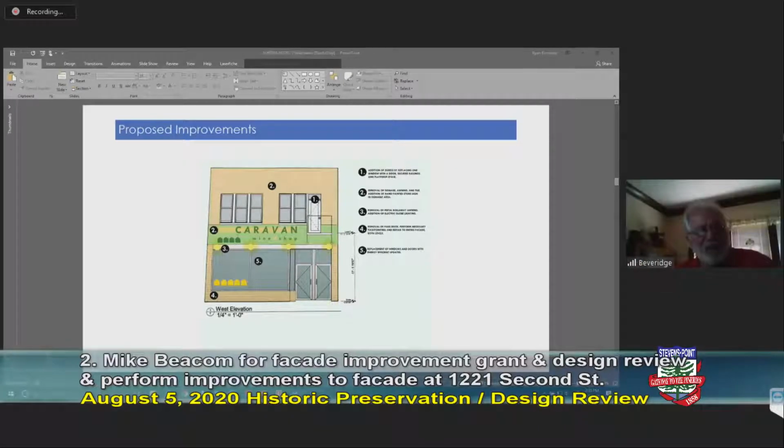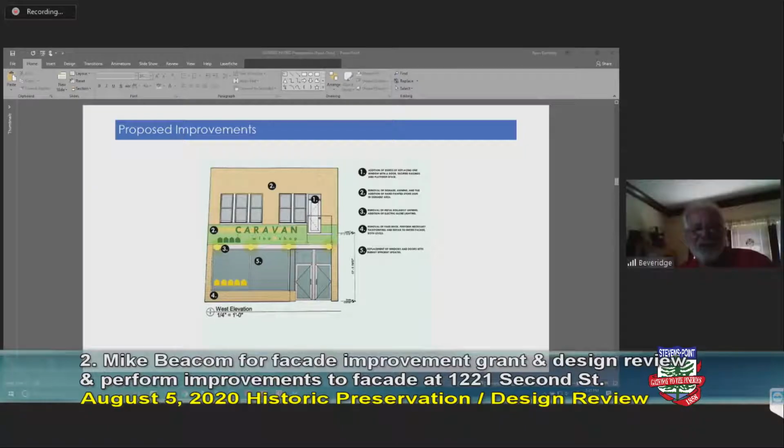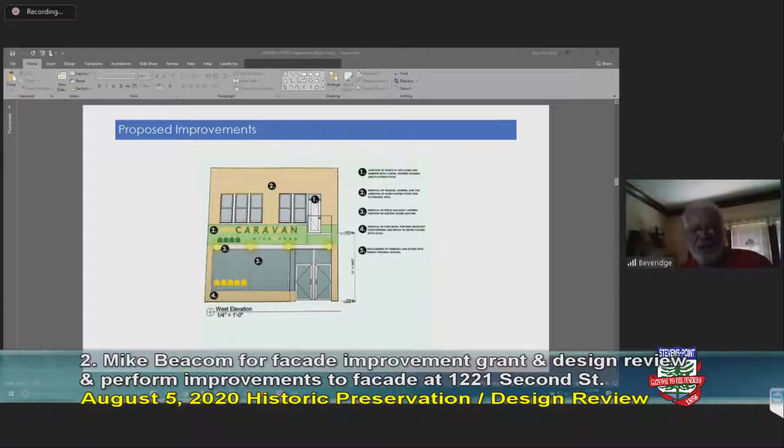Yes, but historic is not here in order to cure code violations. That has nothing to do with us. We are looking at the exterior of a building that is going to look horrible with a door stuck in there. You know, it's like putting rabbit ears on an elephant. It's just horrible.